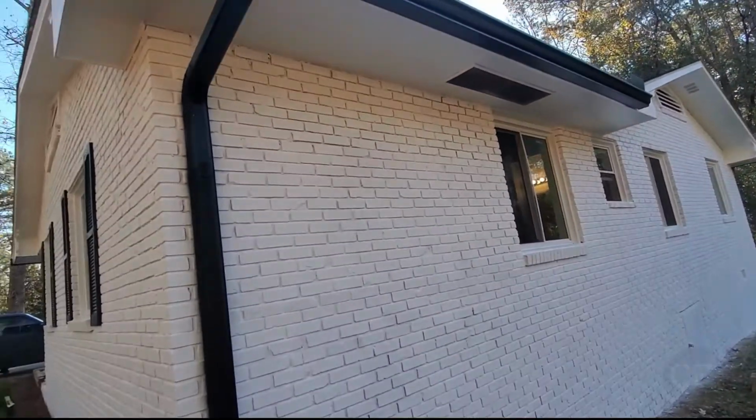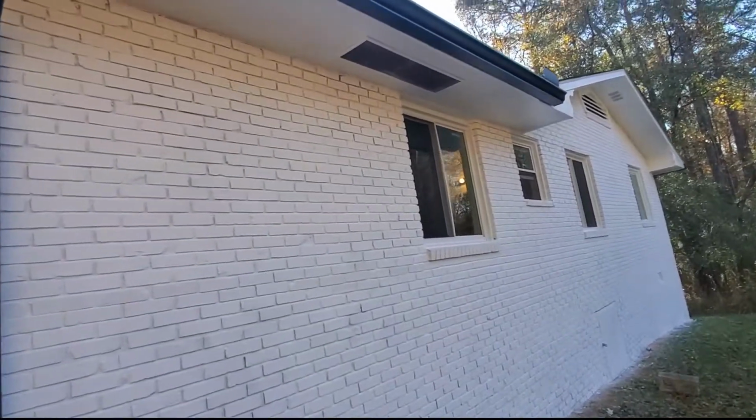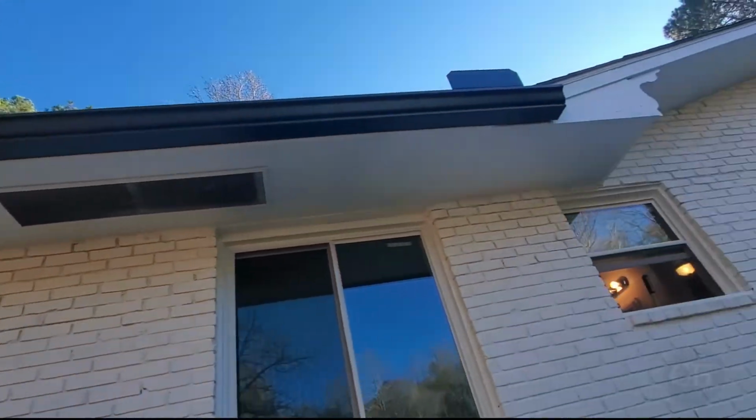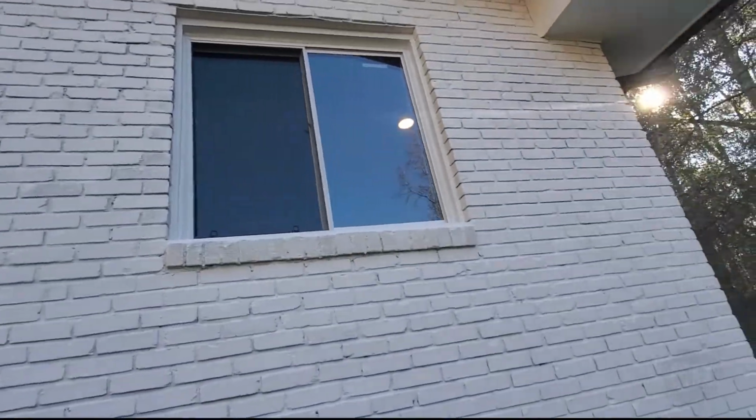Once again, we whitewashed the brick. It was red brick, but we actually whitewashed it, painted it white, basically, is what I'm saying. Put up black gutters, and it looks really, really good. Yep, so all this is done. All new windows. You guys know we put in all new windows in this house, if you're watching the videos.